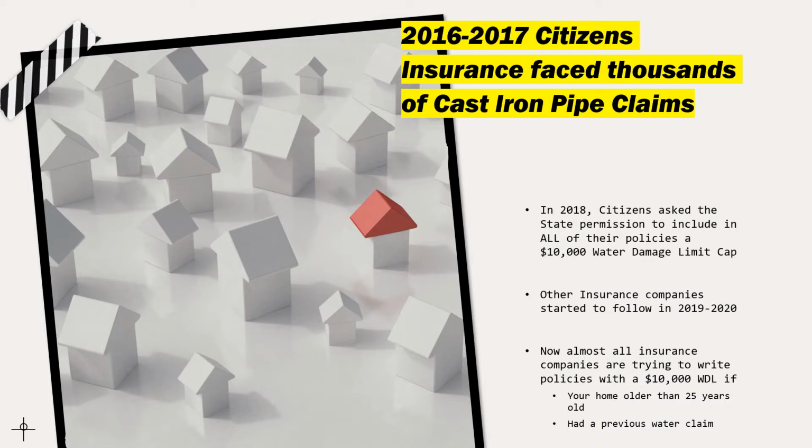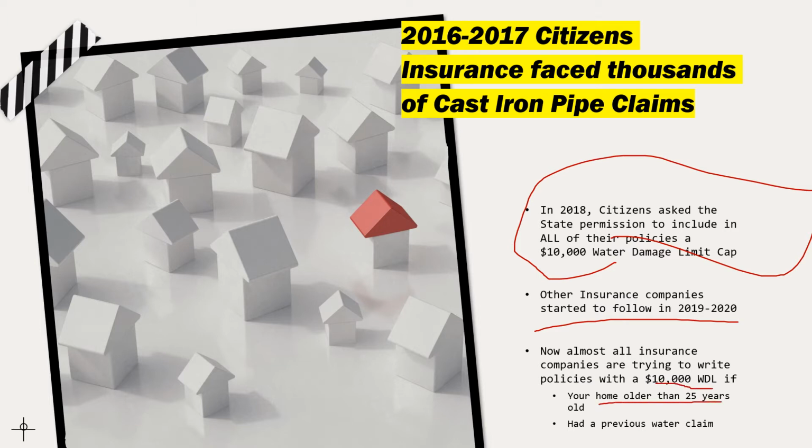We're going to talk about claims in the history, filing a claim, your policy, and your agent. So here we go. Back on the very first take on this, which was in 2016 and 17 with cast iron pipes, Citizens Insurance Company faced thousands of cast iron pipe claims. So in 2018, Citizens asked the state to include a $10,000 water damage limit cap on all their policies. Other insurance companies followed a couple years later. Now everybody is trying to write a policy with a $10,000 water damage limit if your home is older than 25 years old or had a previous water claim.